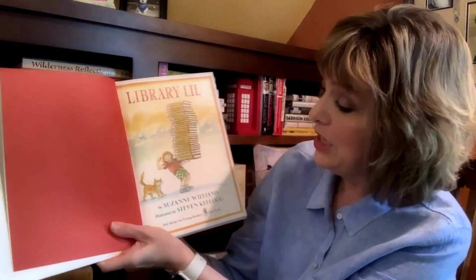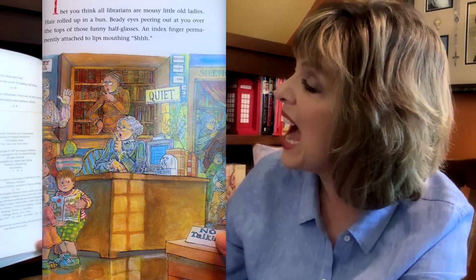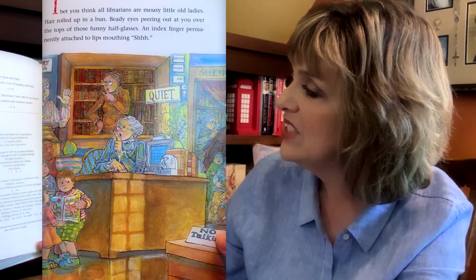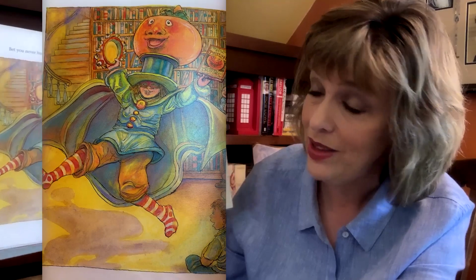Library Lil by Suzanne Williams, illustrated by Stephen Kellogg. I bet you think all librarians are mousy little old ladies, hair rolled up in a bun, beady eyes peering at you over the tops of those half funny glasses, an index finger permanently attached to lips mouthing shh. Bet you never heard about Library Lil.